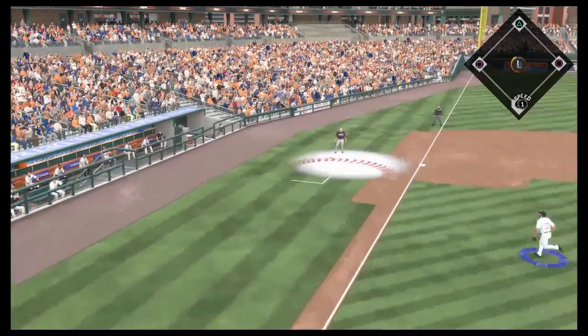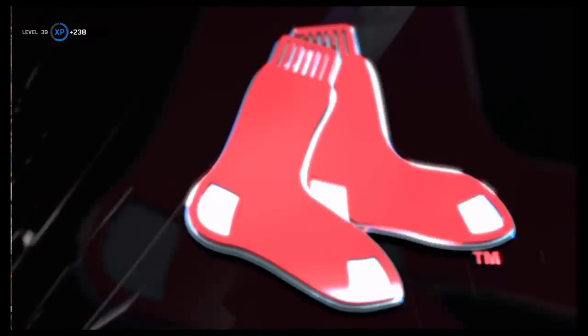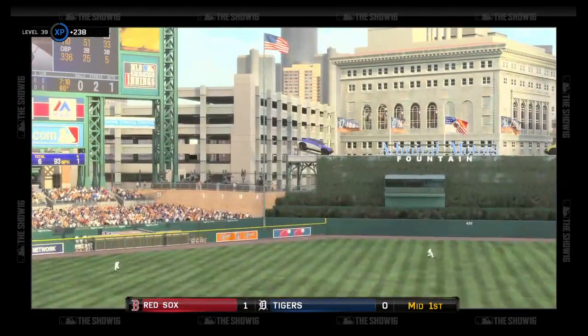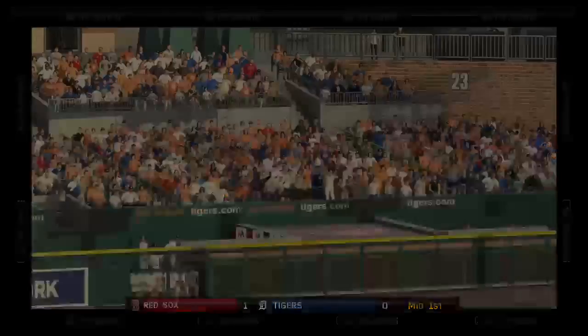Now a swing and a ball popped high in the air over toward foul ground. Fulmer is there to make the catch, and the side is retired. The Red Sox are on the board thanks to the solo home run. Home half of the first coming up at Comerica Park, and it's 1-0 Boston.